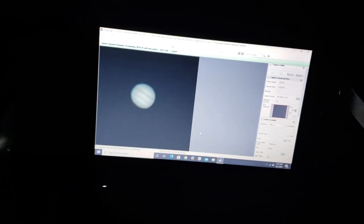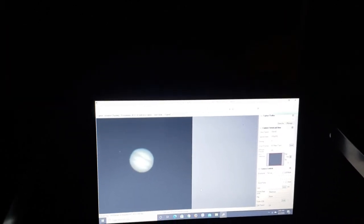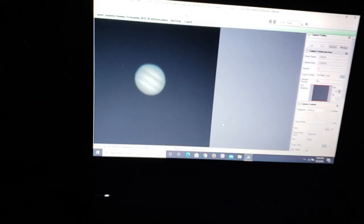And enjoying a little bit of Jupiter work. Hopefully I can make a decent animation. I've always wanted to try to do this, so I think I might be able to get about an hour of, you know, movement for Jupiter.